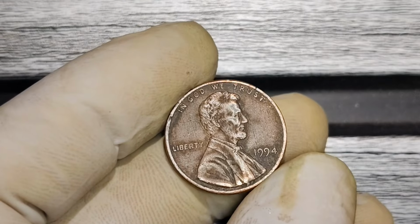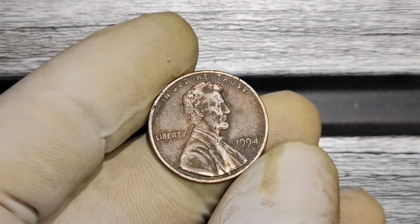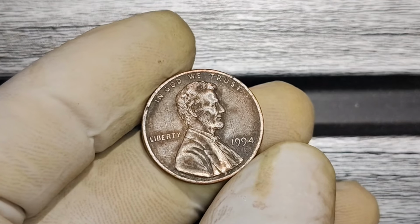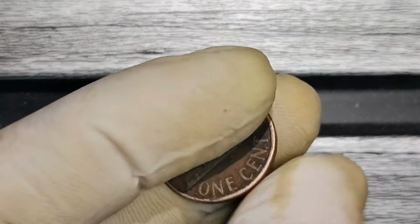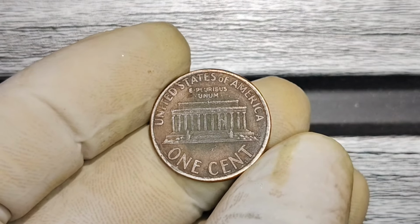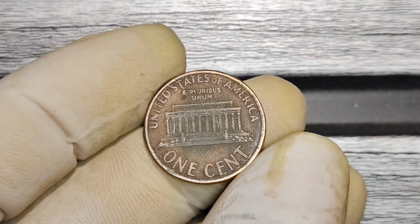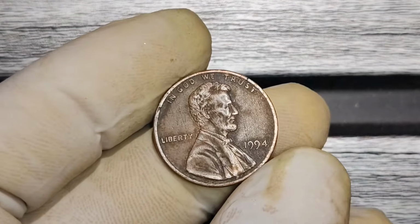Now a $1 million story: a friend of mine, let's call him Dave, was cleaning out his junk drawer, which we all have, right? He finds an old penny, slightly different looking, and almost tosses it. But instead, he checks it under good lighting. Turns out, it had a rare double die error. Long story short, he got it graded and ended up selling it for over $100,000.